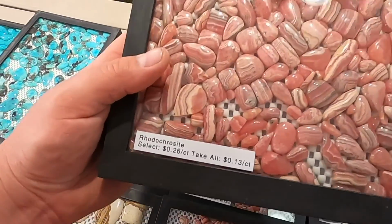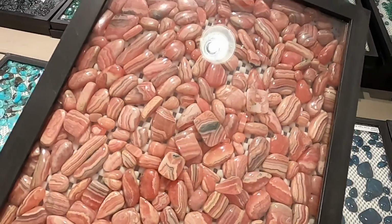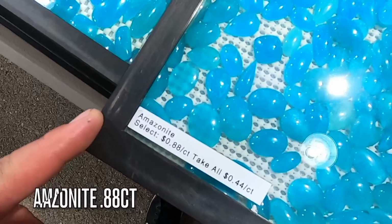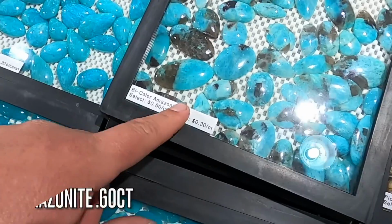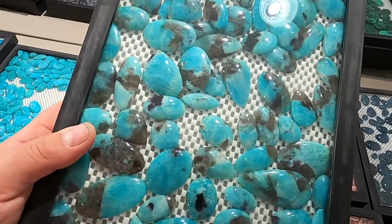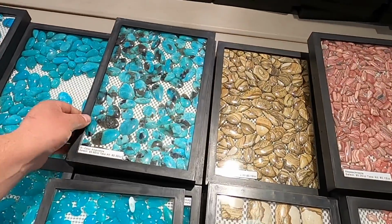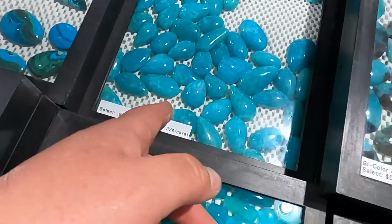Let's get some more crystals. Looking for the right shade. Yeah, like those, the ones that Agate carved out. These are really cool. Bicolor Amazonite, smoky quartz inside of the Amazonite. I don't know much about these kind. They're really gemmy. I'm sure they're natural. I'm more familiar with this look.